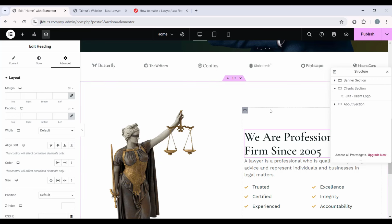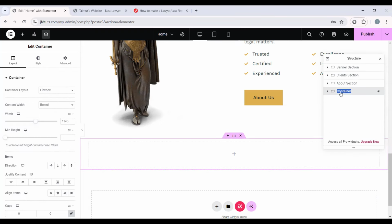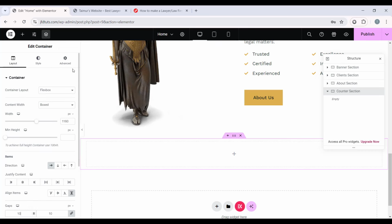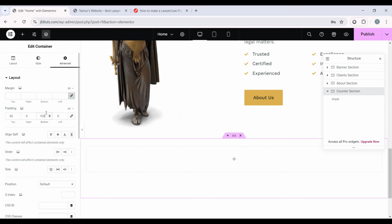And next we'll be creating our nice counter section. Alright, so let's take a container and rename this one counter section. Then let's make this width 1116. Then let's make this direction to row and align stretch. Then gaps, let's make it 10 pixel. Then let's go to the advanced and on the padding, unlink it. 30 on the top, 100 pixel on the bottom.